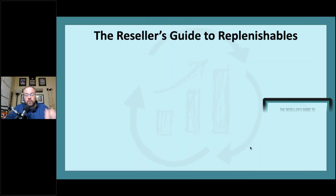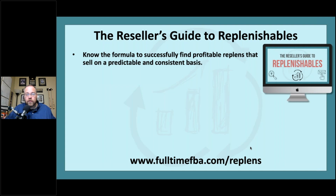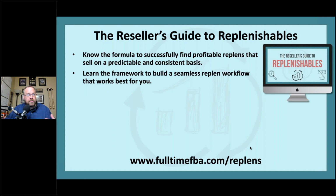So the Reseller's Guide to Replenishables, you can know the formula for successfully finding profitable replens that can sell on a predictable and consistent basis. Doesn't that just sound awesome? Predictable and consistent basis of sales. I mean, it's possible. I found it. That's what I built my full-time income on. You can learn the framework to build a seamless replen workflow that works best for you. Everyone is in their own kind of situation in life.